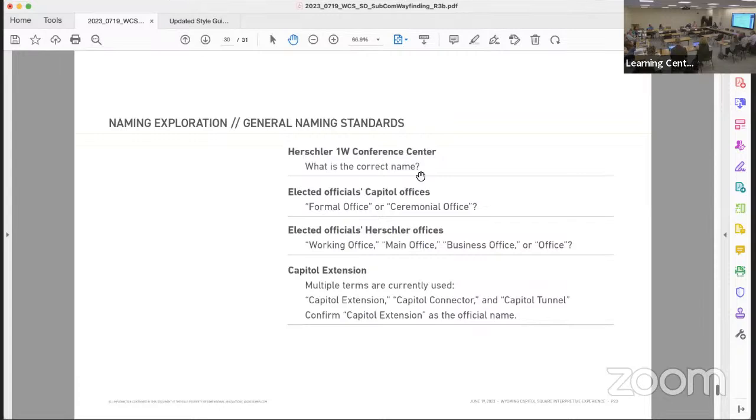Last one on this list, Capitol Extension. I think we're all agreed that that's what we want to call it, but when we wander through the building, it depends who you talk to. They call it different things, like the connector or the tunnel or the link. Or it used to be a tunnel. But we've affirmed that it is the Capitol Extension? Yes. All right. And people will start to call it that more when they actually see the word on a sign.